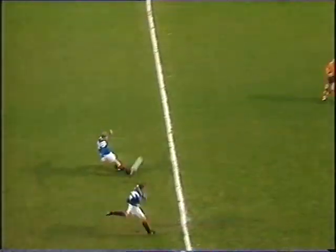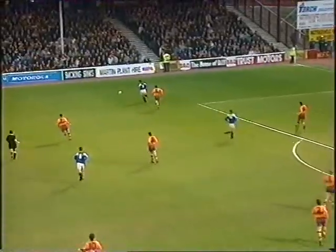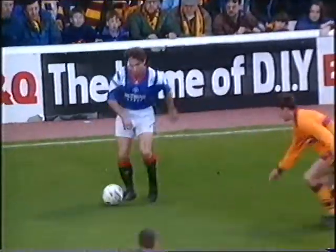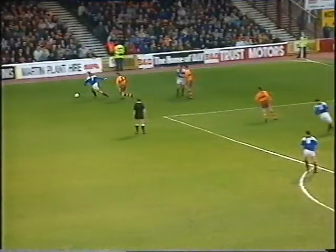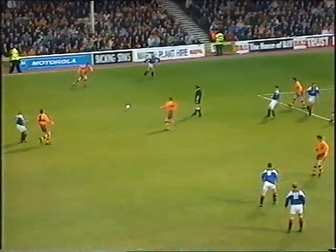He finds Jury. A long one played out towards Ferguson. McCoist there as well. McCoist against Phillippen. David Robertson running through in support. Back though to Trevor Stephen. This is McCall, looking for Stephen again.